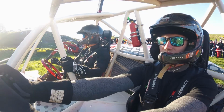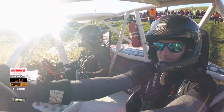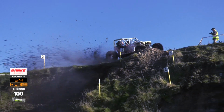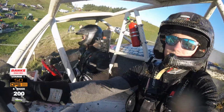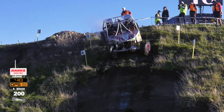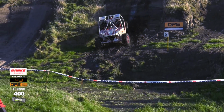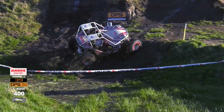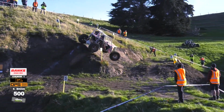This is Scott Biggs. Now, Scott Biggs is a 3-time winner of the Suzuki Extreme 4x4 Challenge. 4th last year with Sam Thompson, the current New Zealand champion. He's perfect to the top of the hill so far. Have a look on the left side of the screen, the DPS countdown. That's time remaining. Remember, 60-second time limit on each of these courses. And you'll also see the points there by the Cowper scoreboard. So far, so good for Scott Biggs.